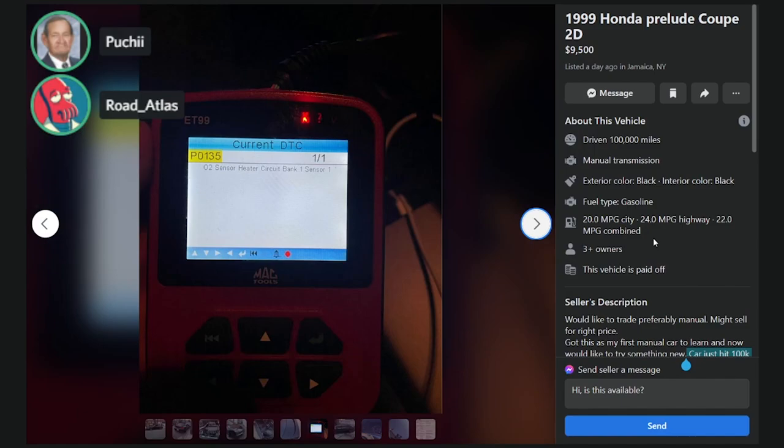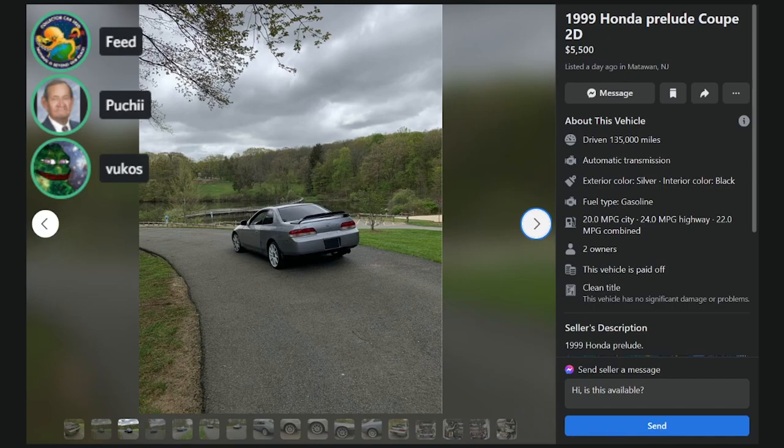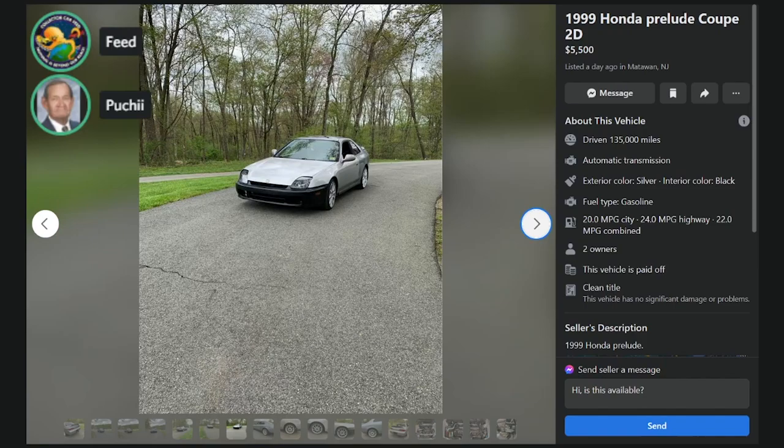All right. This one has a wing on top of its wing. $135,000 in Matawan, New Jersey. $5,500. Yo, dog, I heard you like wings, so I put a wing on your wing so you can wing while you wing. 1999 Honda Prelude. That's the whole description. And look how that paint matches. Look at that door. That's not even trying to match. Good God. Every panel is different. Man, who painted that? Ray Charles?